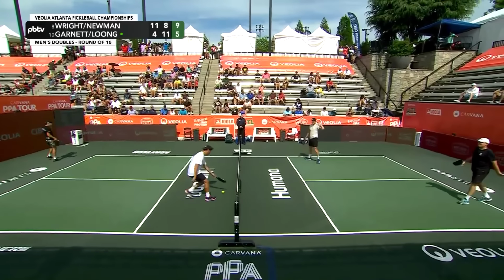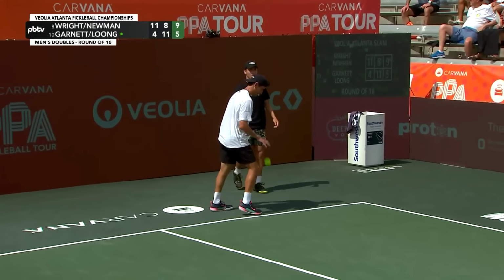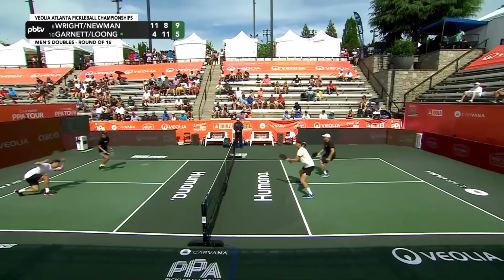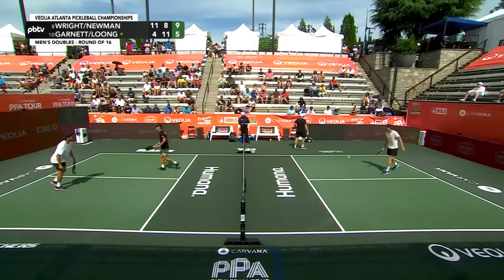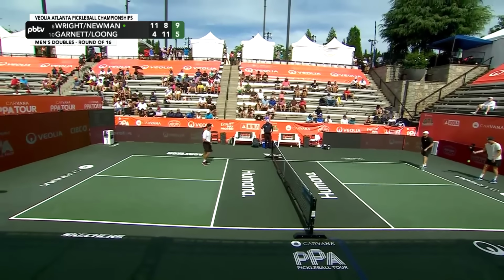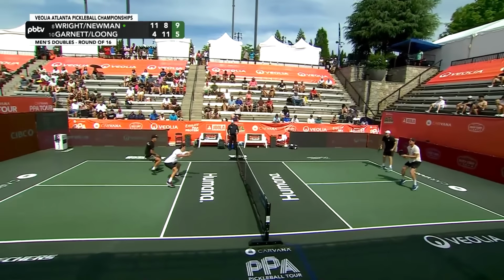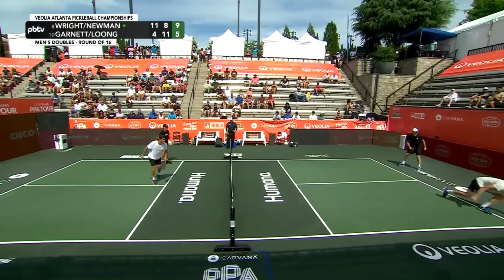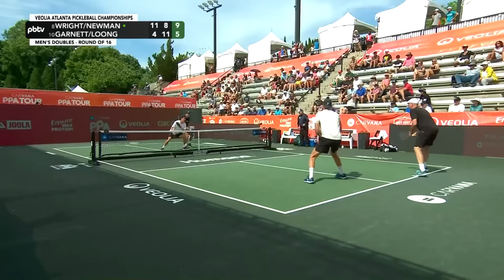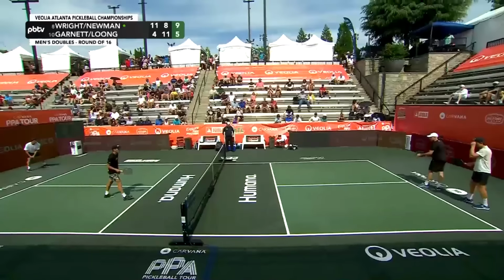Second serve. Don't talk to me when the point is. This is fabulous. 5-9-2. It's too loaded time. Matt Wright doing my job for me. He's actually correct. He's right on point. Man, the lefty slap is just fantastic. 9-5-2.